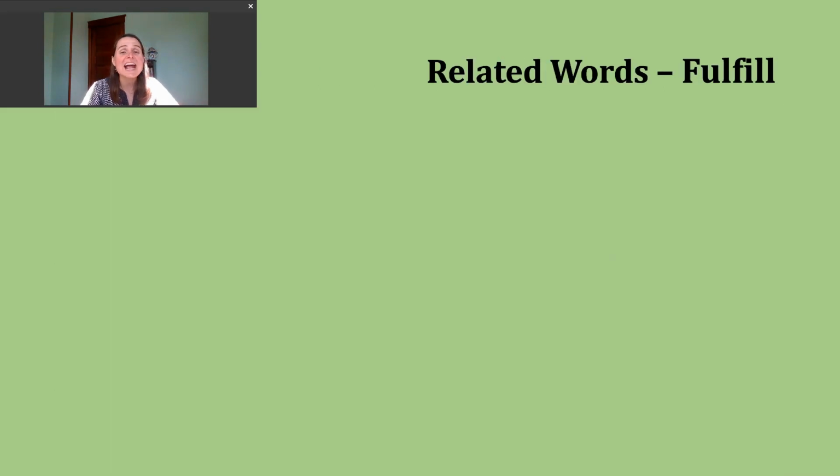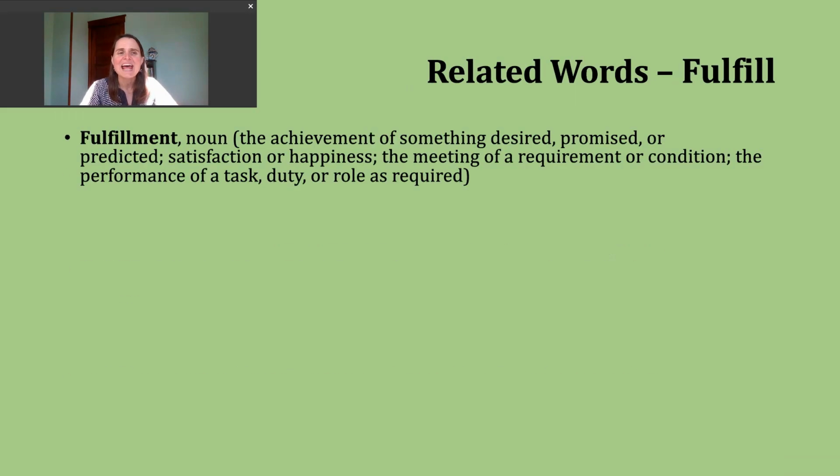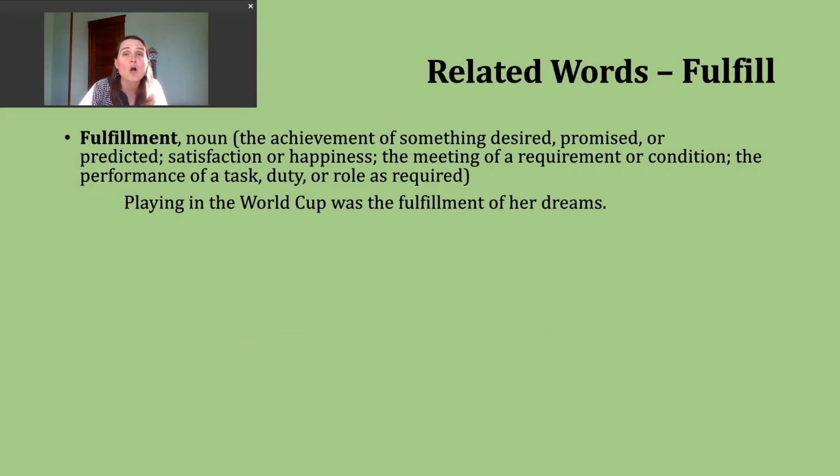Now let's move on and talk about some words that are related to our verb fulfill. And the first thing we're going to talk about today is the noun fulfillment. Just like our verb, the noun fulfillment can have a number of different meanings. One way to use it is to talk about the achievement of something that is maybe desired, promised, or even predicted. An example of this might be, playing in the World Cup was the fulfillment of her dreams.